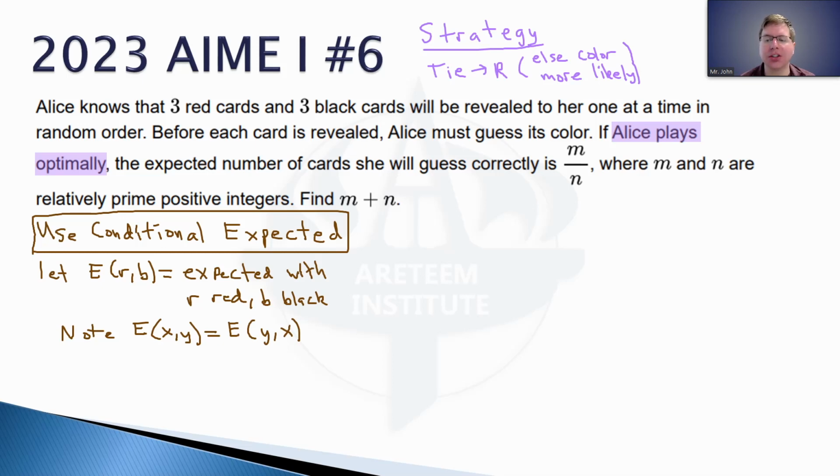And then our kind of magic here, and the reason I want to mention this symmetry, is our key equation. What if we want to know the expected number of guesses here with R red and B black cards? Symmetry is important because without loss of generality, let's assume that red is greater than or equal to the number of black. This is very important because it cleans things up: by our strategy, we now know that Alice is guessing red. What's the probability she's correct? That is R over R plus B.